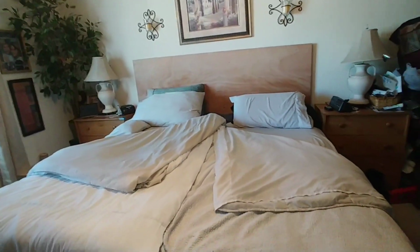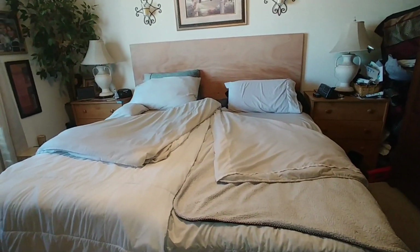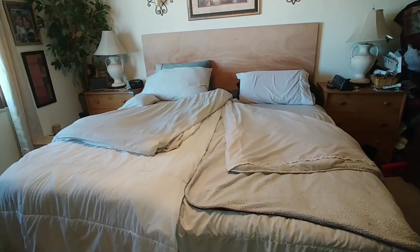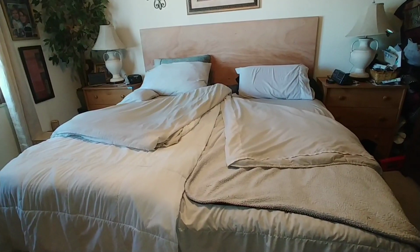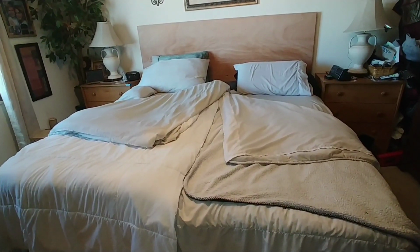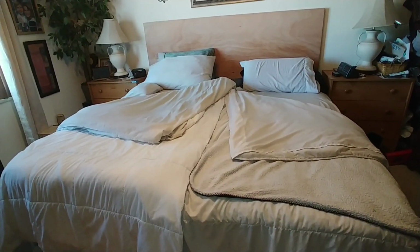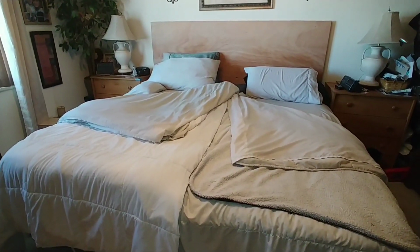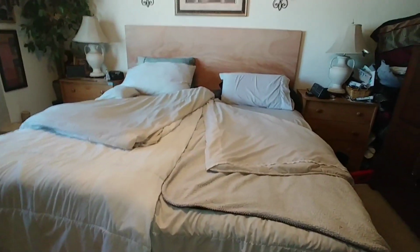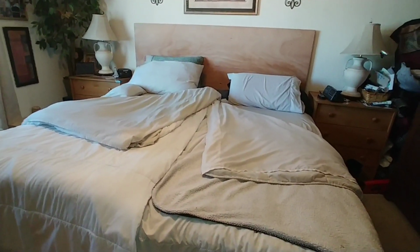Right now, we have 2 twin mattresses on here because I like a firmer bed and my husband likes a softer bed. And so we went to twin mattresses. Worked for a little bit, but they broke down so fast, the beds that we bought. So we're going to get a Sleep Number. Hopefully that will work much better for us.